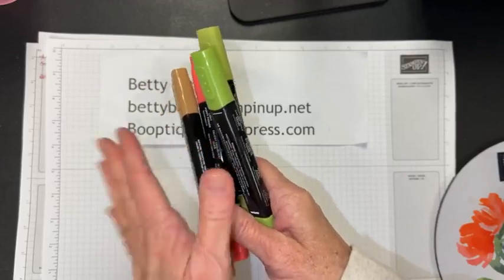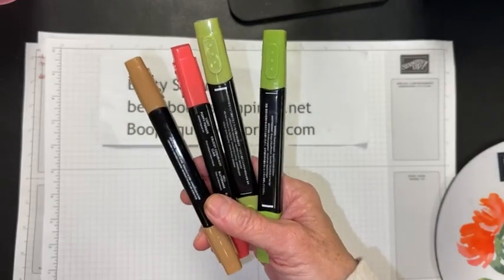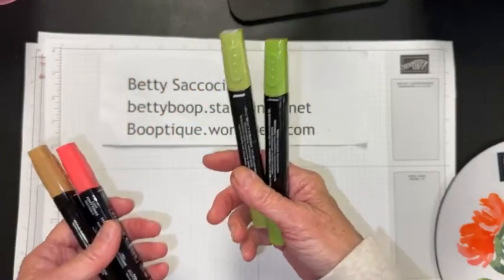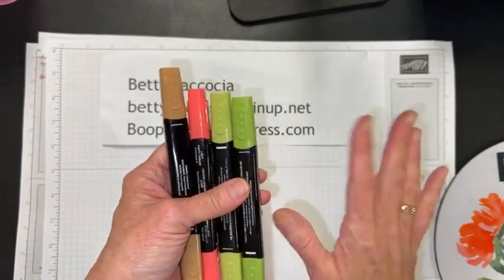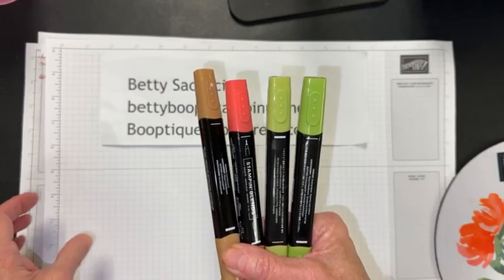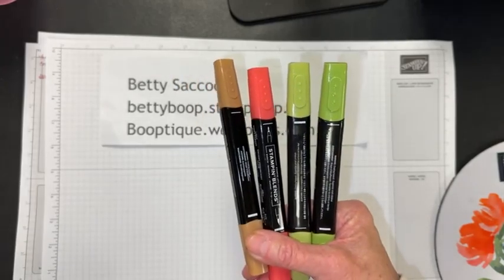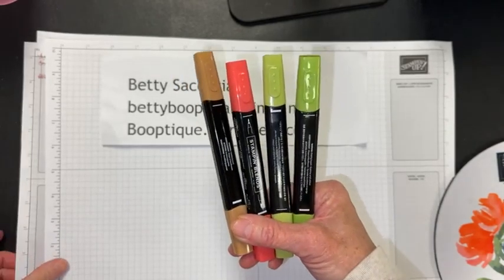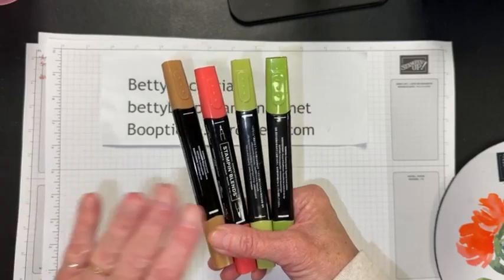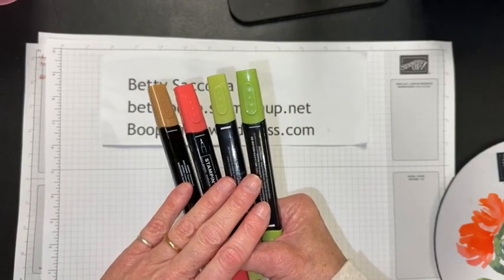They don't leave any kind of lines when you use them, and you can use different colors together and get a really blended look, hence the name. And it makes you feel like you're actually maybe a little more artsy than you are. Unless you are artsy, in that case, you really know how to blend and really take advantage of these. So normally they're $10. They're $8.50 today.